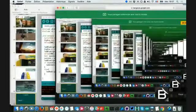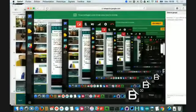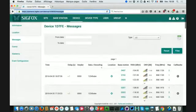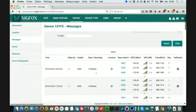Sorry, I need to move. Oh, okay, I lost something. So I need to open the Sigfox backend. Can you still see my desktop? Correct. Right now we see the browser. Okay, perfect. So the device I'm actually using is this one. It's the 1D7FE.